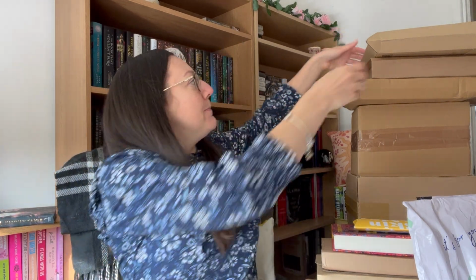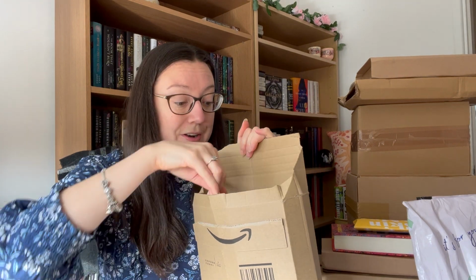So that is book number 1. Or these are obviously going to be in no order. There is going to be a lot mixed in. There's going to be thrillers, fantasy. Unfortunately, I can't put them in any other order. So there are 3 books in here. This was an Amazon order.